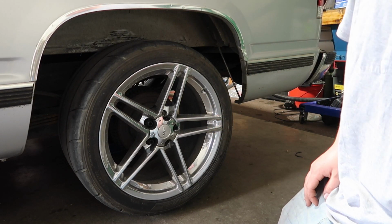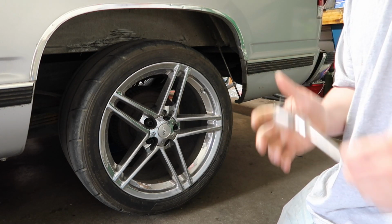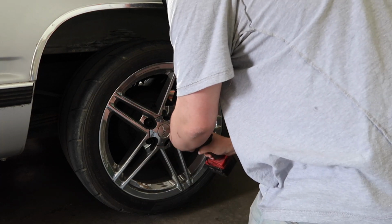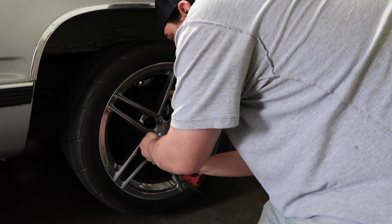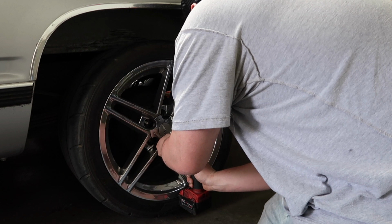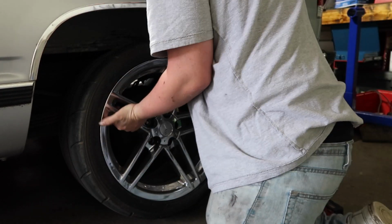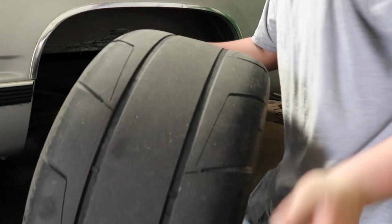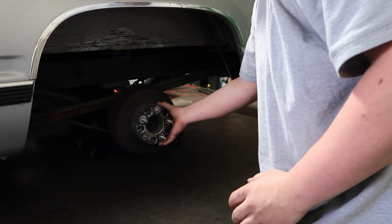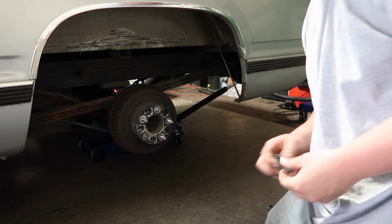All right, got it pulled into the garage, so I'm going to go ahead and start taking them off. And then I have this key too. Oh, you guys could see just how big that is. So make sure that doesn't roll. All right, now gotta pull off.